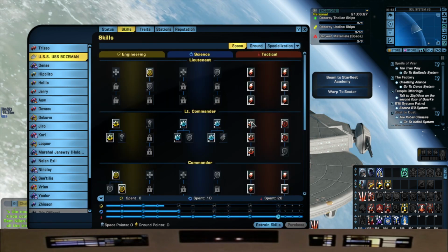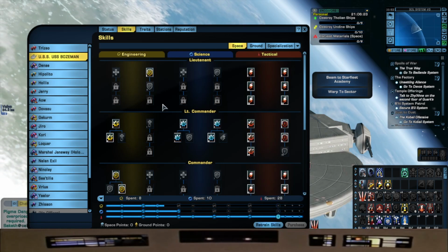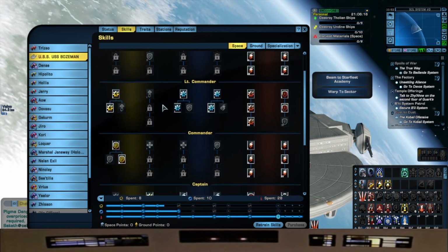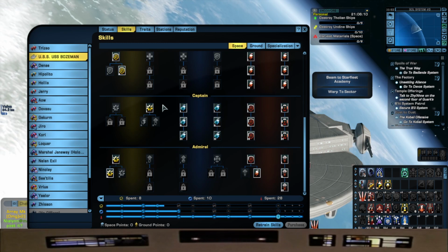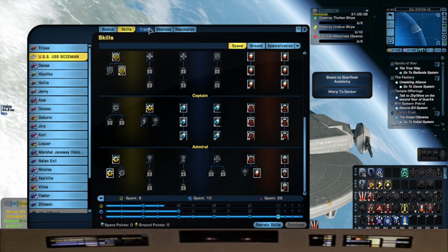Skill tree, nothing too different here. You can have a look at their captains. 8 spent in engineering, 10 spent in Psi, and then 28 spent in tactical. I've been using the skill tree for years, and it gets us fine through any of the pew pews that we do here on the bridge.